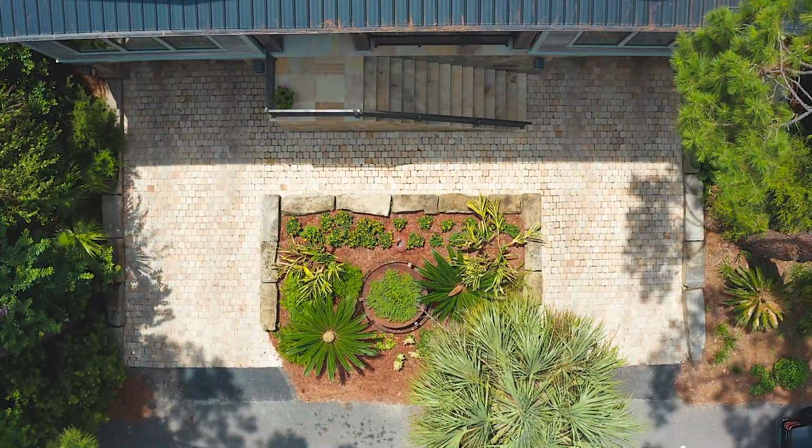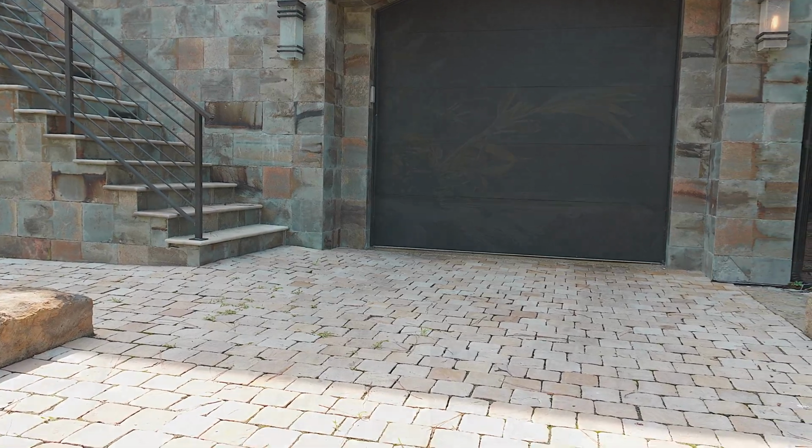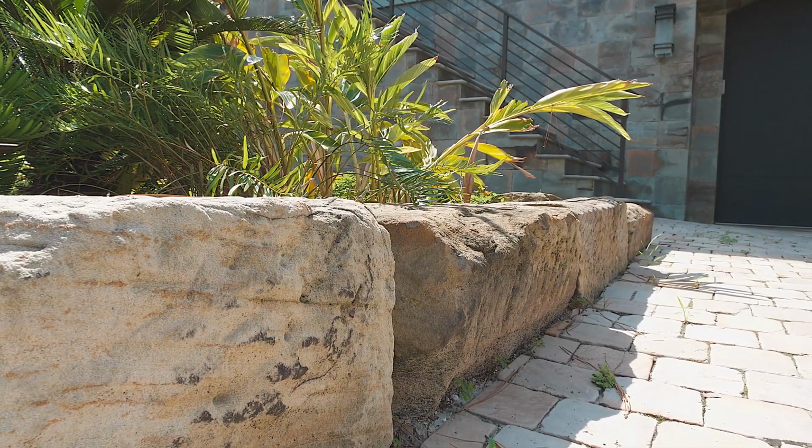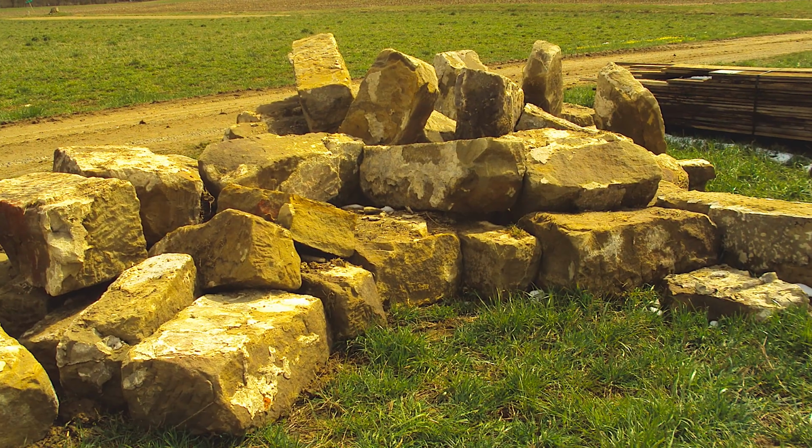Pre-1900 barns featured large, hand-cut limestone that was chiseled to create a sturdy foundation. That very stone was carefully excavated, with only the most unique pieces selected to line the driveway.